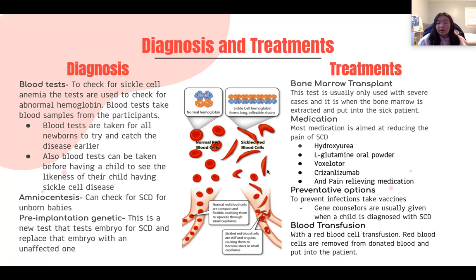And then there are also preventative options you can take, taking vaccines so that you can prevent infections or certain symptoms you may get from having sickle cell anemia. And not only that, but most of the time when a child is diagnosed with sickle cell disease, they are given immediately a gene counselor so that they can help the patient.